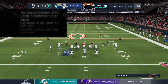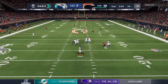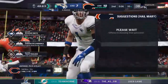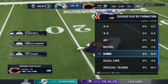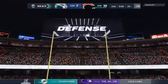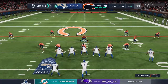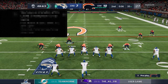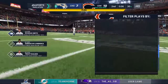After an incomplete pass on 2nd down, that'll leave him trying to convert on 3rd and 9. With just 6 seconds left on the clock. Incomplete. 4th down. And a tough ask here. They're going to go for it on 4th down and 9. Movement there on the offensive line, a little quick, and a 5-yard penalty.